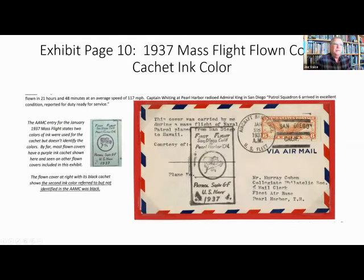One thing referred to for the January 1937 mass flight in the AAMC catalog is that two colors of ink were used on the squadron hand stamp cachet that was applied to the flown covers. But the catalog doesn't identify what the two colors were. All the covers that you've seen in my presentation so far had this purple, I won't call it magenta, but a purple ink hand stamp cachet applied to them.